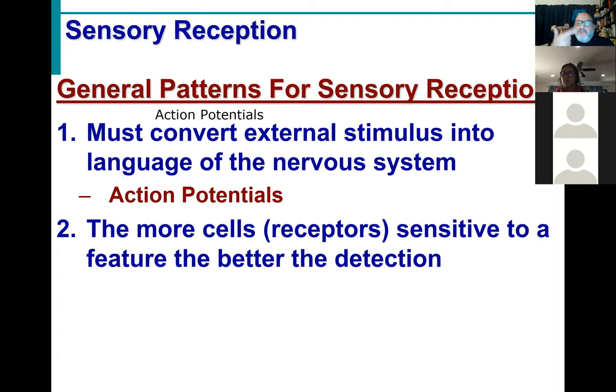Now, the more cells or receptors we have that are sensitive to a particular characteristic, the better our detection is going to be, right? I can give you several really simple examples, but probably the easiest one is to look about 6 inches to the right of your computer screen. As you're looking 6 inches to the right of your computer screen, can you see that there are words on the screen? But while you're staring 6 inches off to the side, can you actually read any of those words?